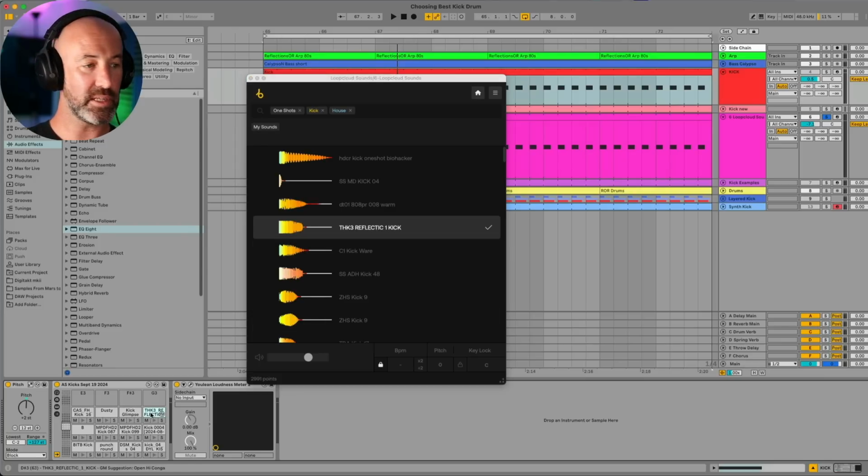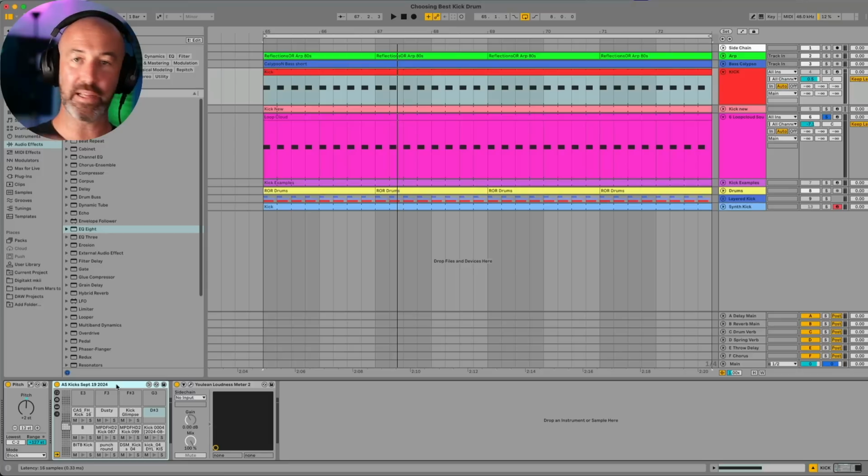If I need to go into more detail, the full Loop Cloud application lets you filter stuff even better. And then I'm going to end up at that point where I have my sort of top picks going into my drum rack for my sort of semi-finals.